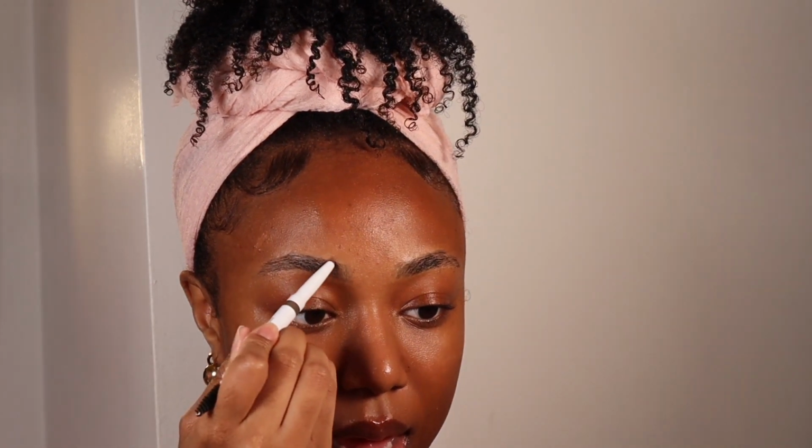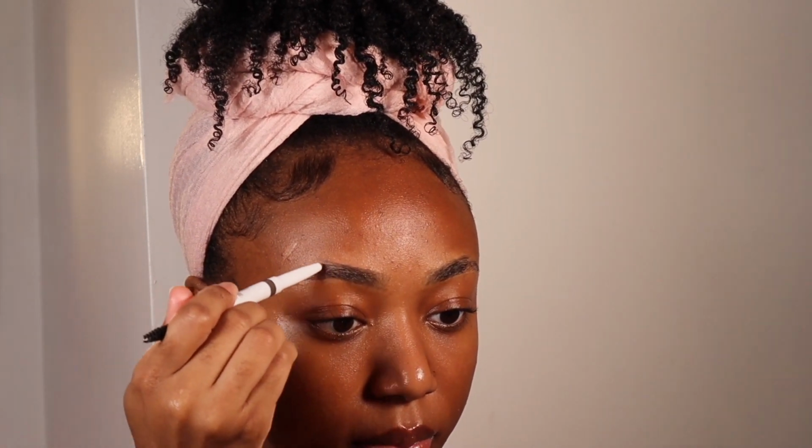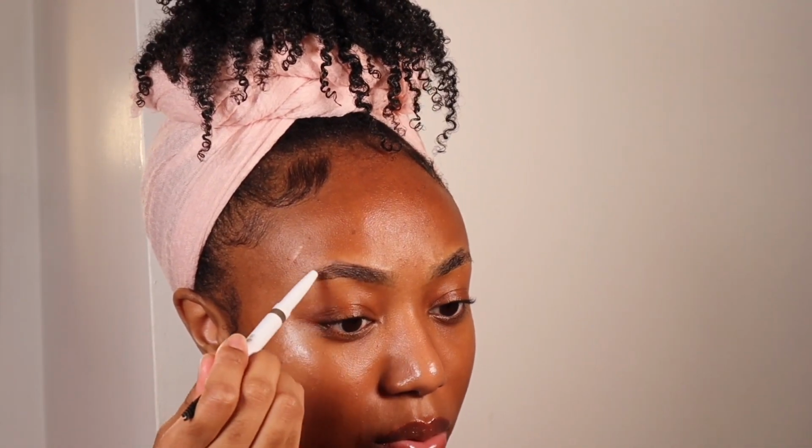So I kind of underline my brows like this, and then do the top as well. So I'm kind of just outlining them. And then I fill in wherever I feel like needs it. I don't do the entire brow because I'm not too fond of my brows being too dark, you know? And so I do the same thing to the other side.